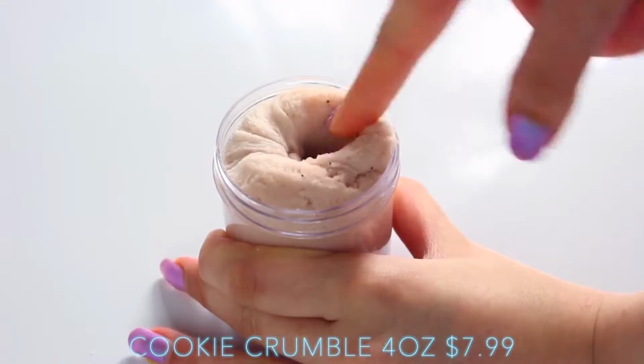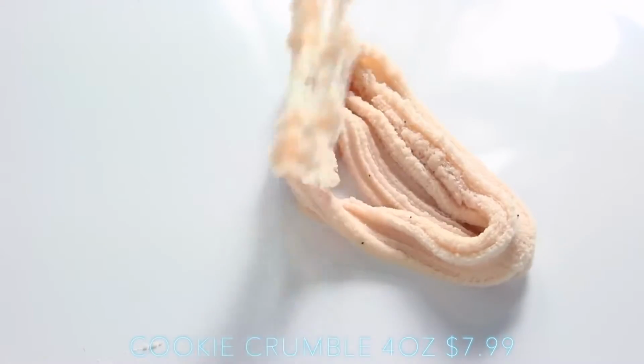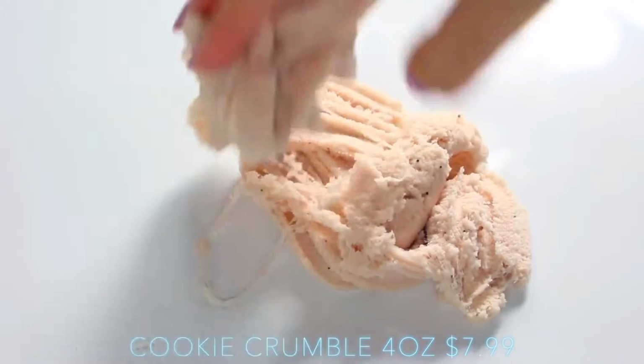Cookie Crumble wasn't my favourite. I was kind of expecting a cloud slime, but I found that it didn't fall very smoothly, as you can probably see in this clip. It didn't have the normal cloud slime effect, but it definitely did have the same feel.